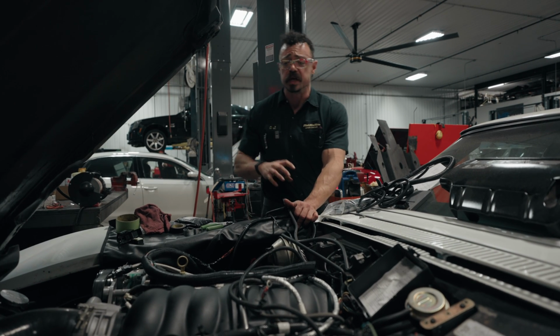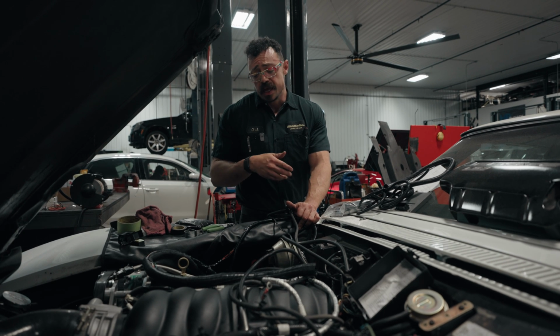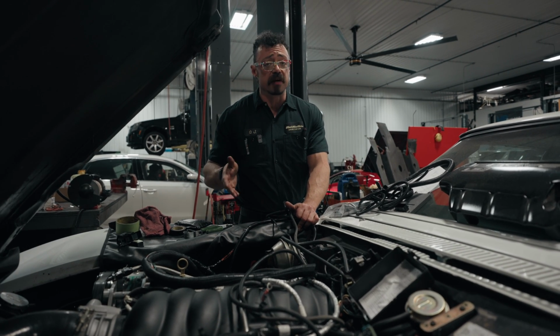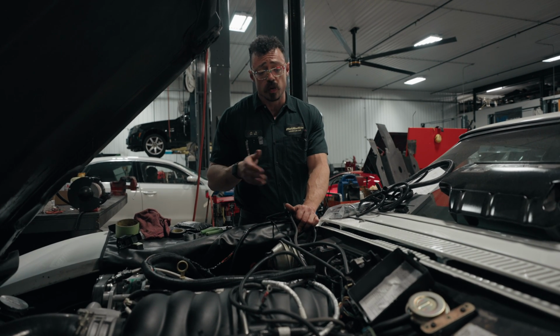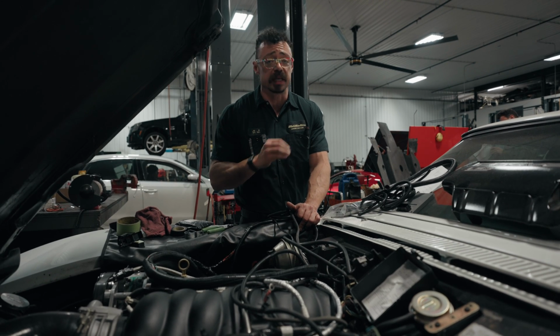The engine computer is the brain of a fuel-injected vehicle. And if you're not careful, you could cause some catastrophic issues that are going to delay your project or increase your project by amounts that you didn't even plan for.